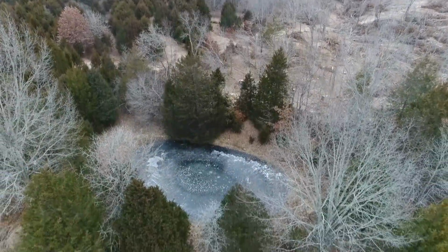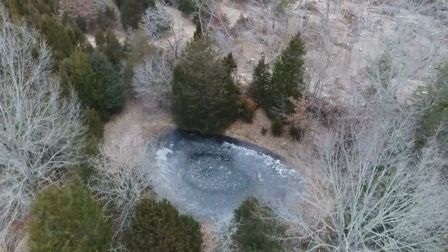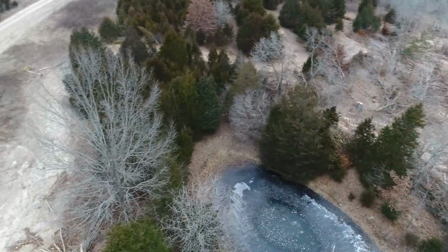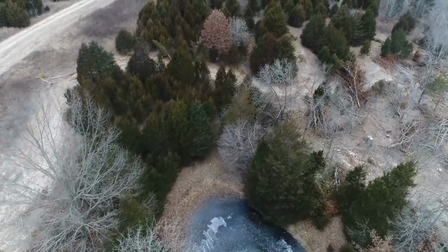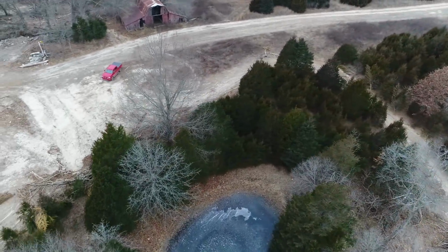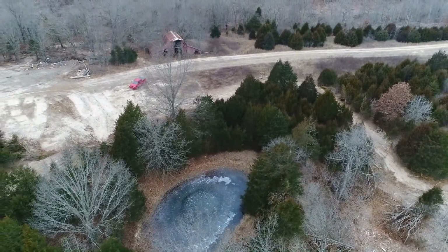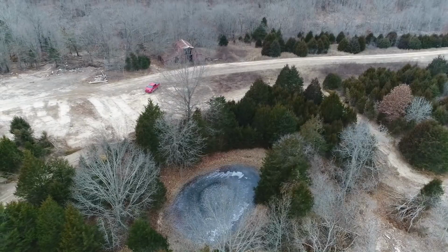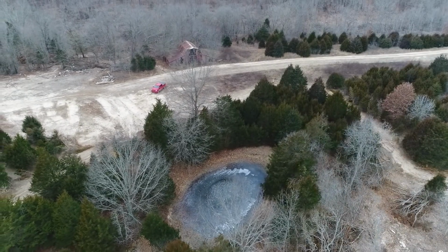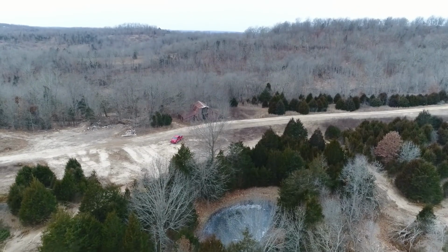Really nice pond. It was unusually cold in the Ozarks for a couple days when we did this video, so the pond actually has ice on it. But you can see where the water level normally would be in the spring, and in the summer on that pond there would be more water. But it's a really nice pond. We went and walked over and checked it out. Huge dam. I mean, someone really built it properly when they did that pond years ago.